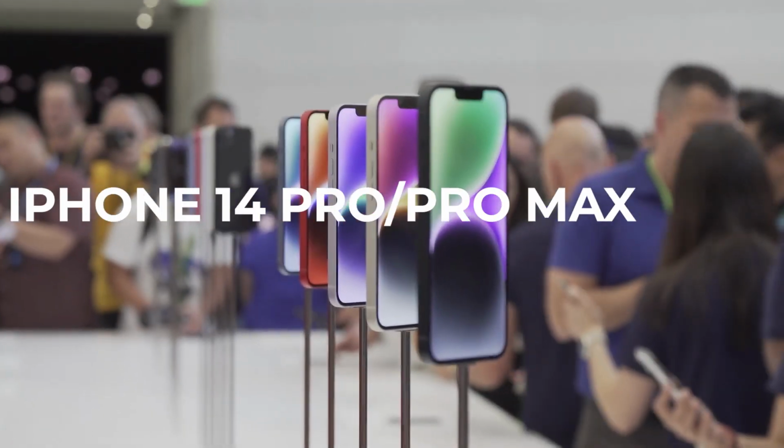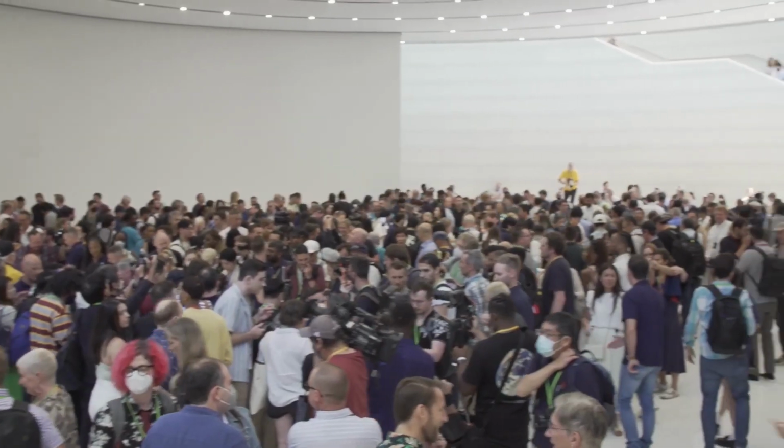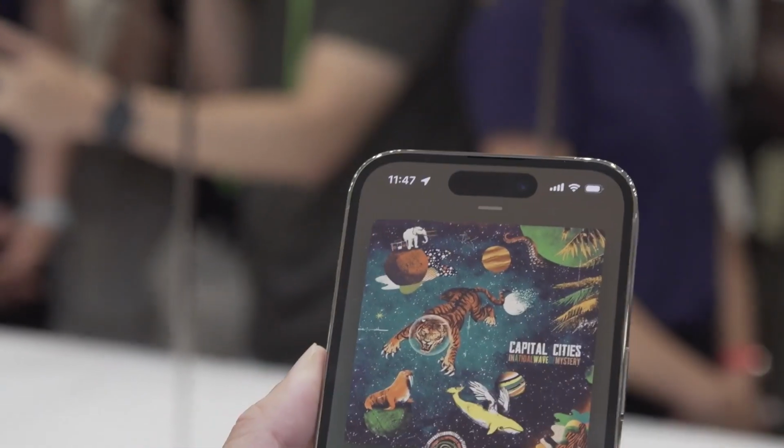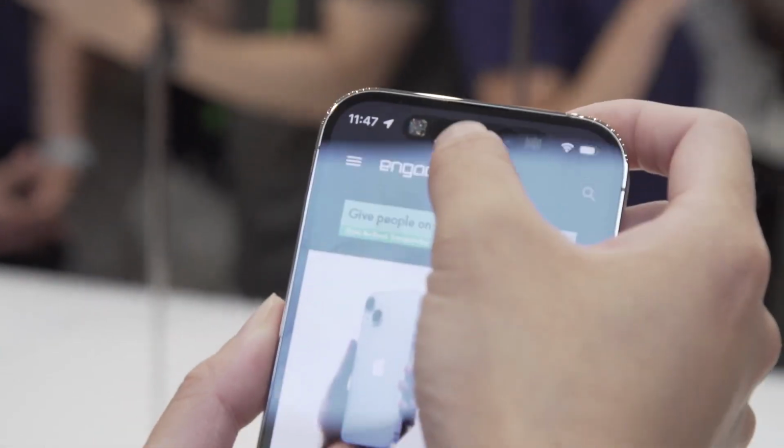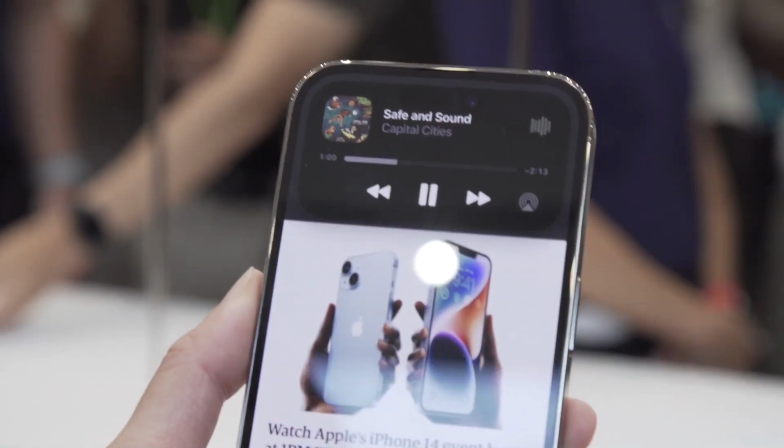1. iPhone 14 Pro and Pro Max. For a lot of iPhone owners, this isn't an upgrade year, especially if you're coming from a 12 or a 13. But if you do need a new iPhone right now and you want the very best device, then the Pro is the way to go.